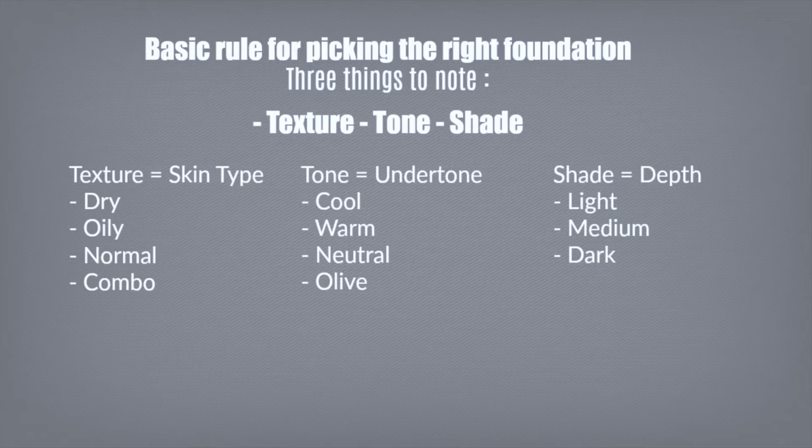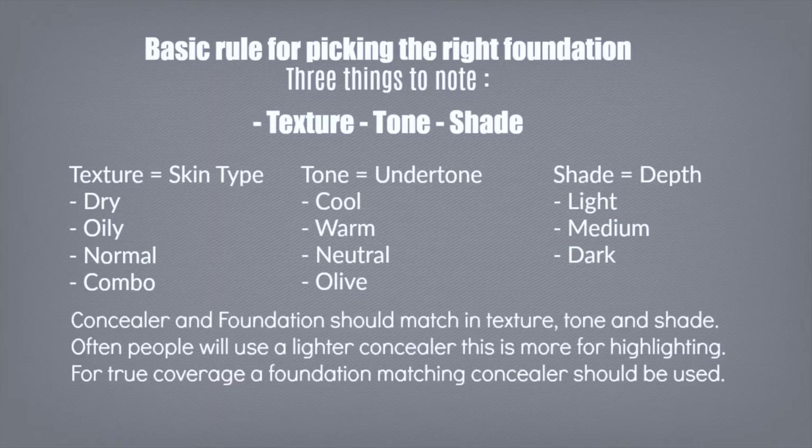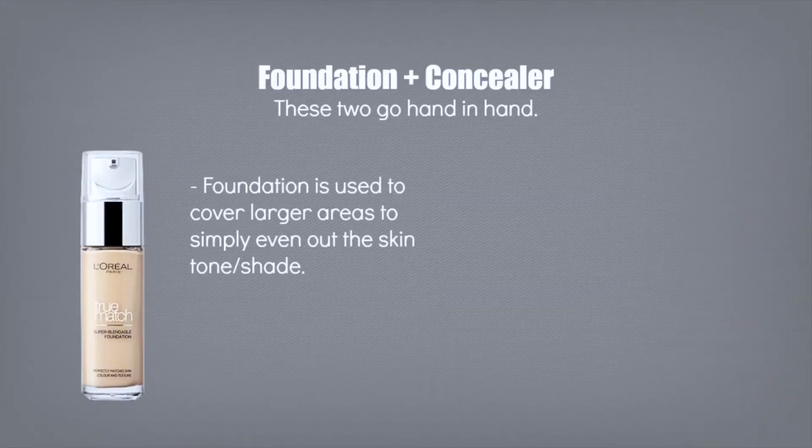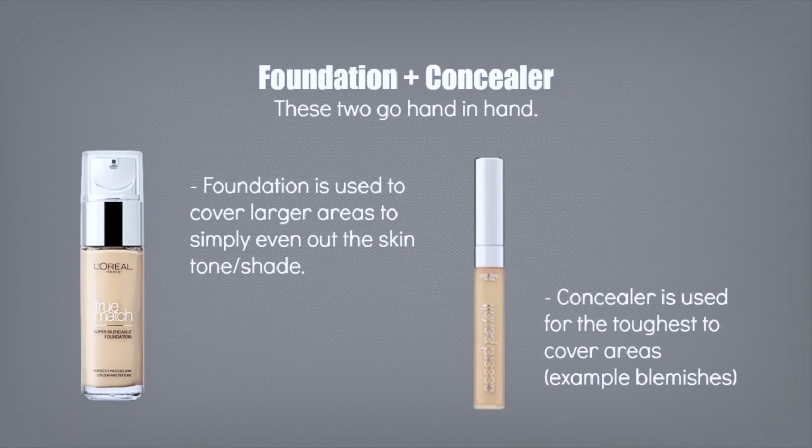So you want to take these 3 things into consideration when you're picking out a foundation and also a concealer. In order to get true coverage, it's best to use a foundation and concealer that work well together. Your foundation is there to be used on larger areas to even them out, and your concealer is then there for the smaller areas that need more coverage.